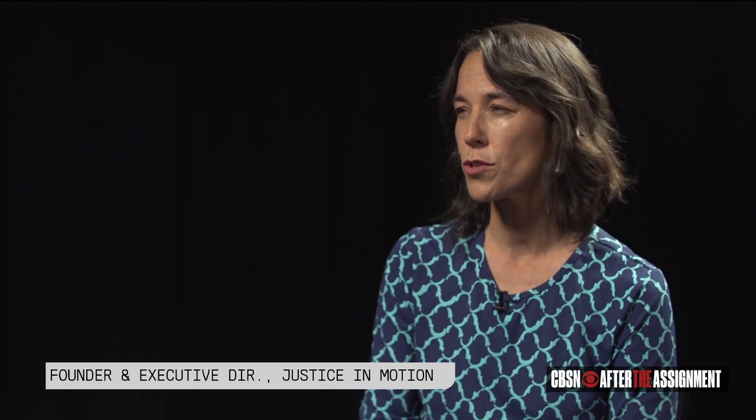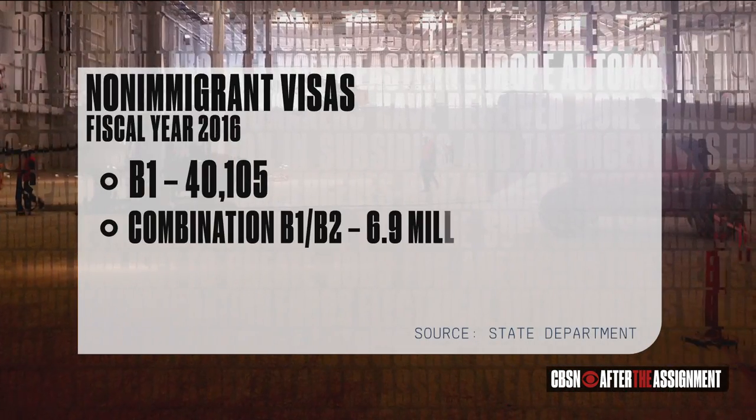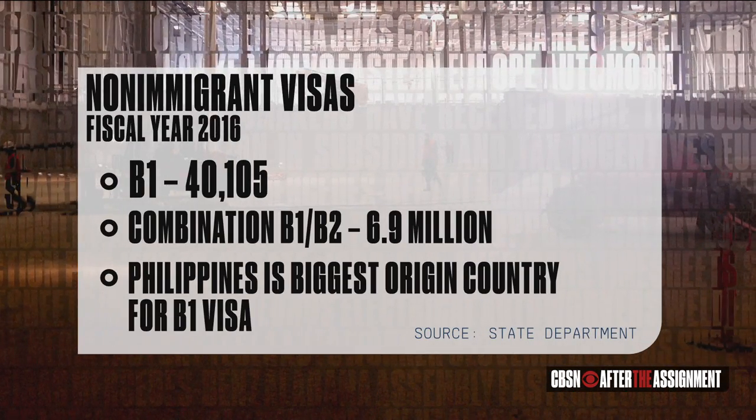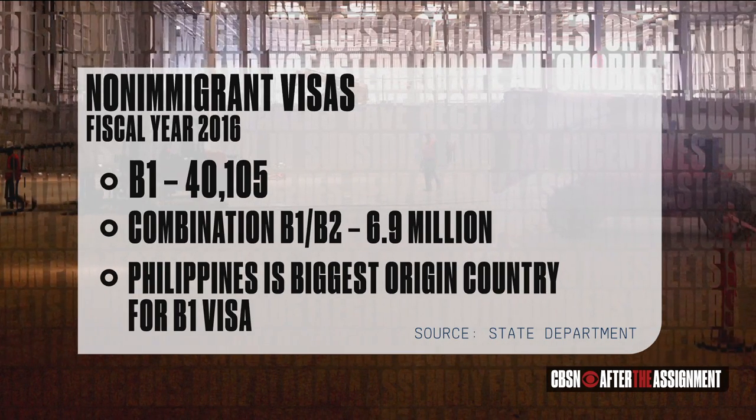So there's about 40,000 brought in each year. The biggest country of origin is Philippines, but it's often in combination with the B2 visa, which is a tourist visa. So the true numbers we do not know because there's about 7 million B1, B2 visas issued that are a combination of business visitors and tourist visas. So you say that they're often issued in conjunction with the B2 visa. So you get one and you get the other. Correct. So often business visitors will add some tourism to their trip, so it's a very common addition. But what it means is it obscures the true numbers of business visitors to the country every year.